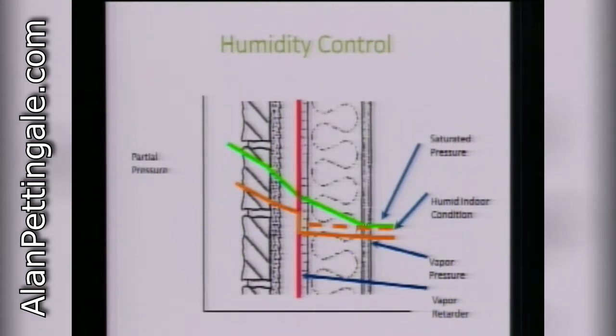So we can talk about vapor barriers and vapor retarders, and there's a lot of confusion about it. But it's actually relatively simple. Basically, we get condensation when our vapor pressure, which is the amount of moisture that's in your air, reaches the saturation pressure. That means your air is saturated and water starts falling out of the air. It happens every day when it rains.